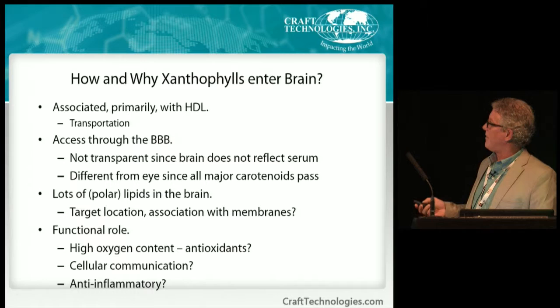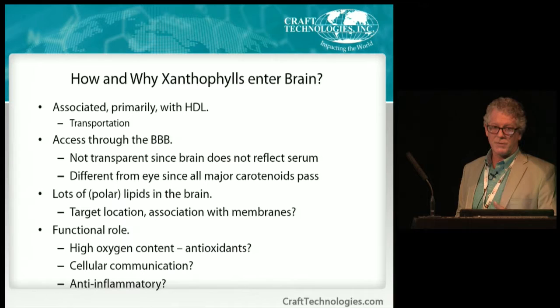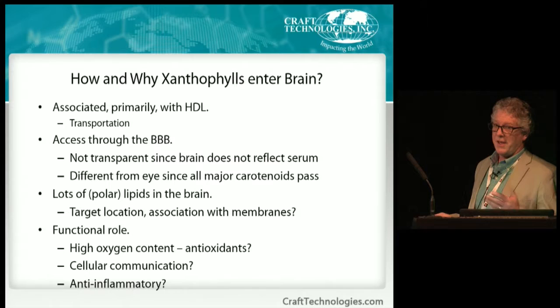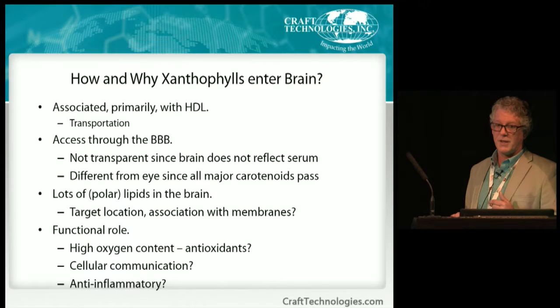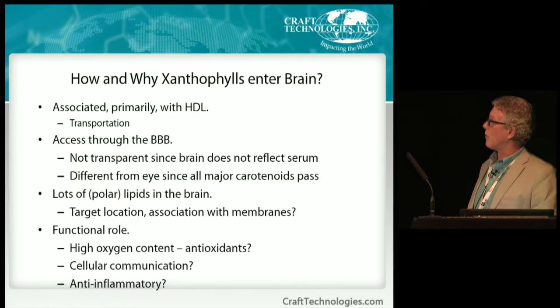And it's different from the eye, because in the case of the eye, there's very selective uptake of a couple of carotenoids, particularly lutein and zeaxanthin, and if mesozeaxanthin was transported in the blood, it would probably be taken up also based upon the non-selectivity of the binding protein. So I think there's a lot of potential work that needs to be done here to really understand how these are being transported across selectively, and yet we do see an array of carotenoids in the brain.